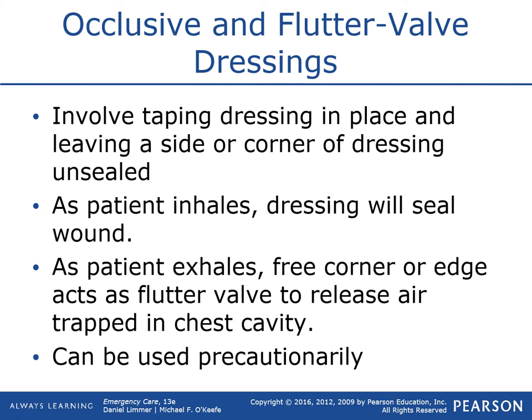When we put the occlusive dressing on, you want to tape it on three sides. You leave one side not fully taped, and that allows a flutter valve. So when you breathe in, the occlusive dressing will suck to your chest, so air can't get in. But when you breathe out and we have pressure coming from the chest outwards, the air that's already in your thorax is going to want to push out, and the flutter valve lets the air escape. So it is important that we leave a free corner open so that it will let the air out but won't let air in.